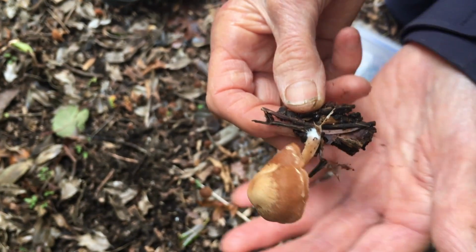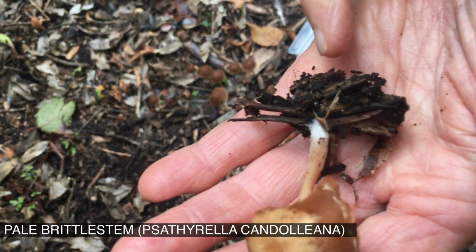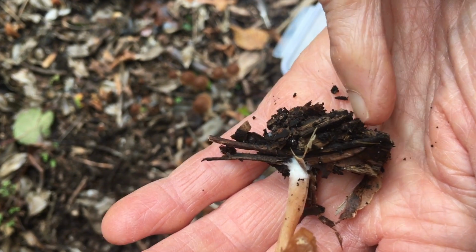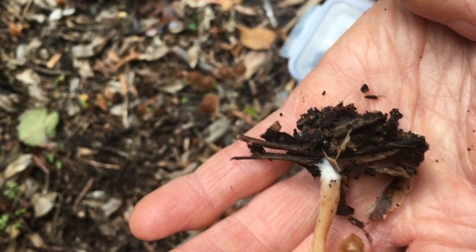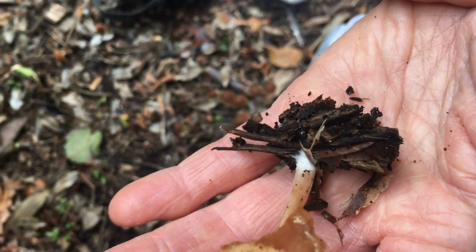There's the fluffy mycelium. Yes. And those mycelium are binding together all these little bits of fragments of wood debris in the soil. So that's why they call the fungi the glue of the soil.